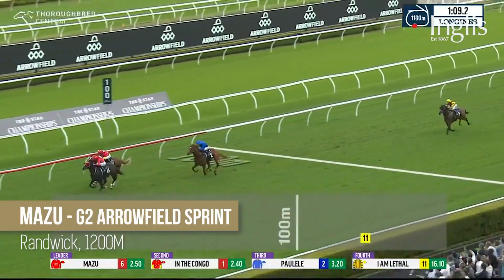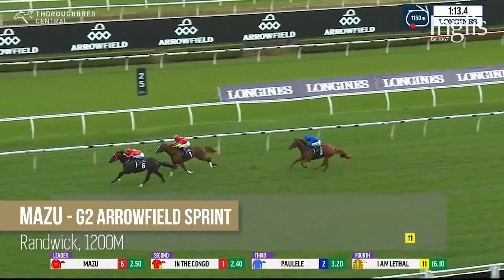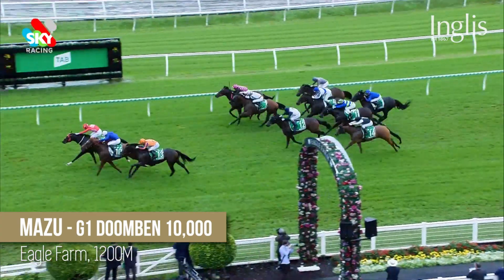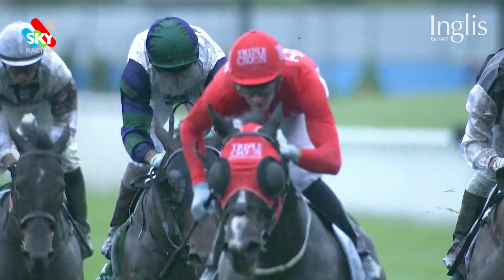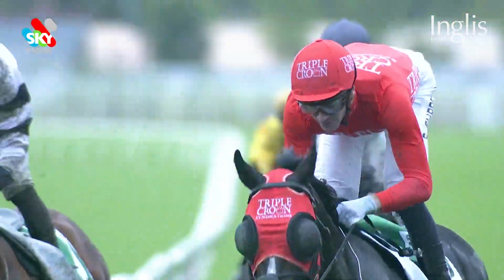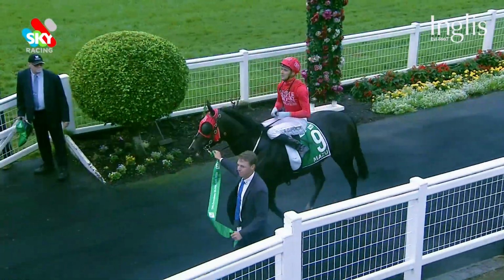He won the Brian Crowley Stakes, he won the Fireball, he won the Group 2 Arrowfield Sprint, and then he capped it off with a Group 1 victory in the Doomben 10,000. Mazu's won the 10,000 from Powlele. It really made people sit up and take notice of Parsons Creek, that they were not just blow in, blow out jobs, which there's plenty of people that do that, but they were serious about breeding a good horse, and the quality horses we're starting to turn off now are really nice.